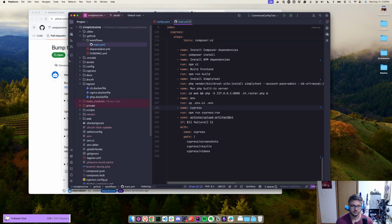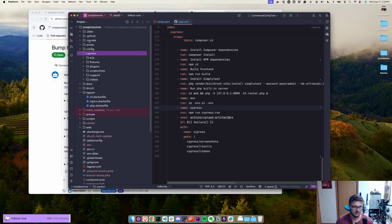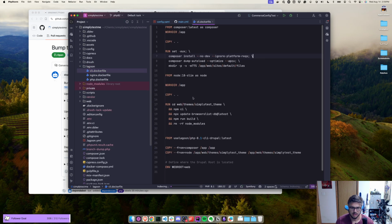All right. VS Code config. No, not the config. Cypress, that's just our tests. Docs. We have commands. Oh, that's for Lagoon. So the CLI, here we go. We have from use Lagoon. Let's do 2.